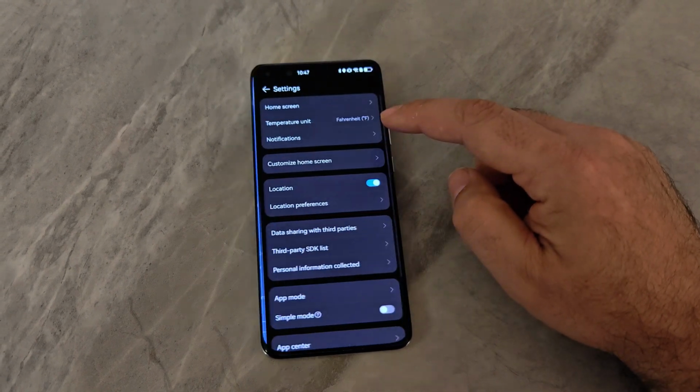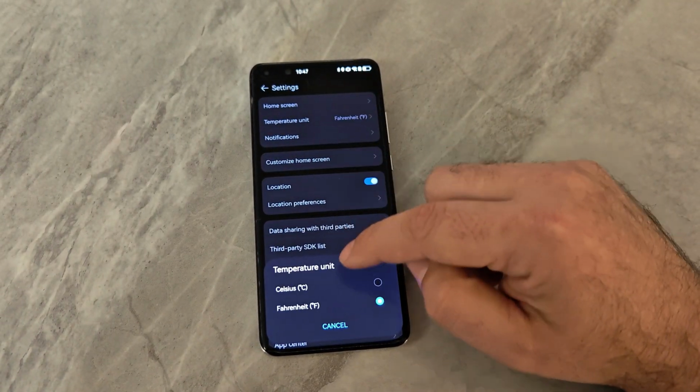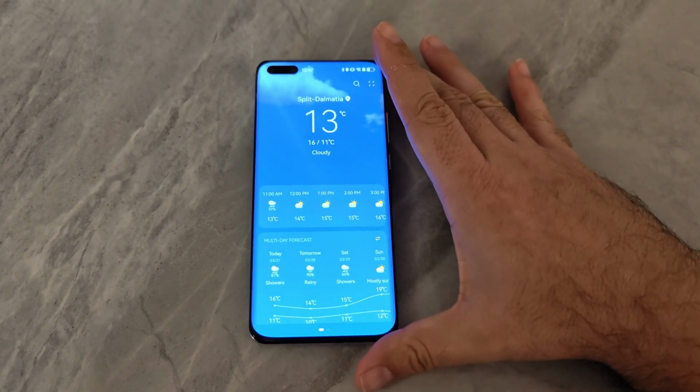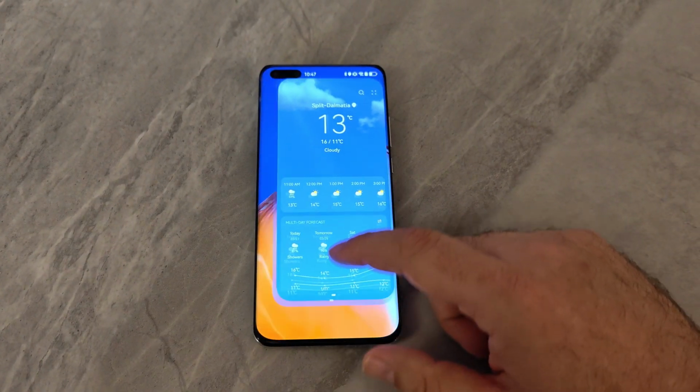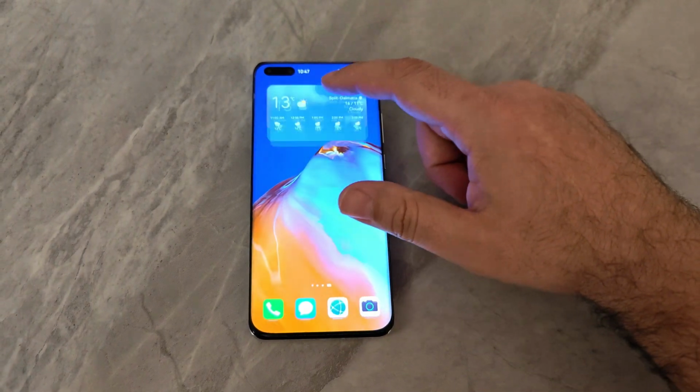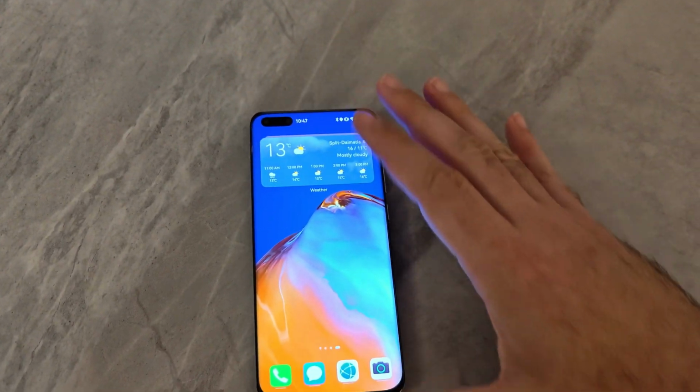We'll check it here. There we go, Celsius, like normal people use. Okay, let's go back. Nice little animation going back. Look at this. Up. Really nice.